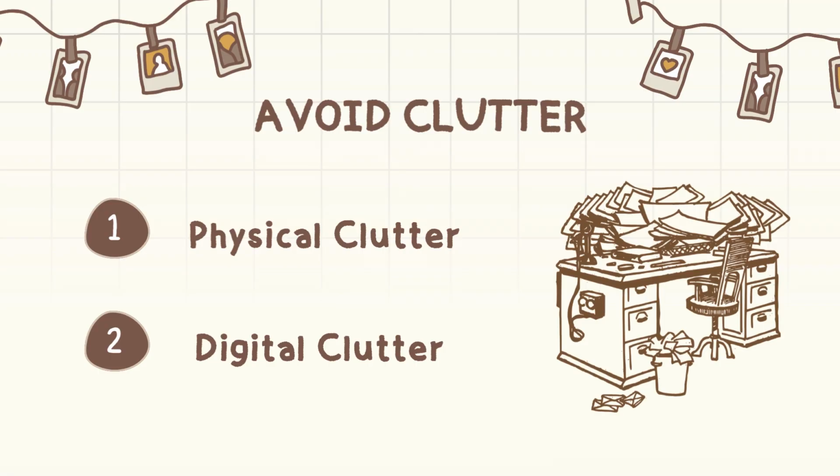It is also important to think of possible ways you may be distracted by digital clutter. Close the numerous tabs you have open, mute your notifications, and silence those apps.